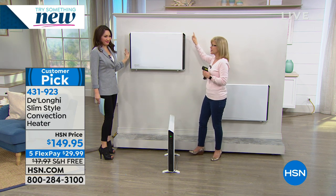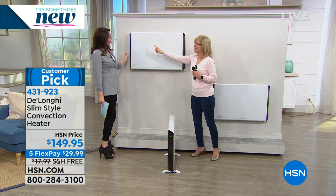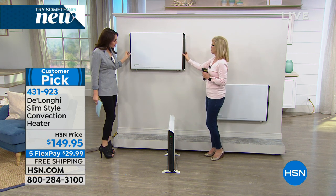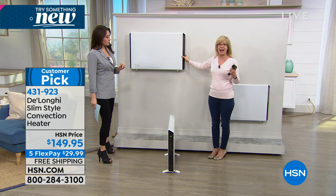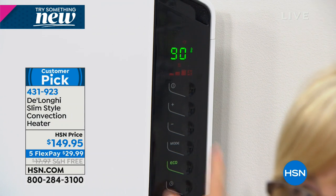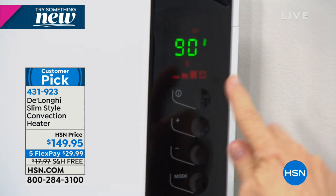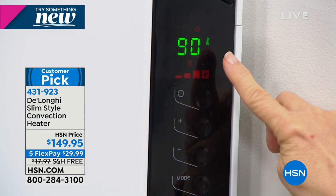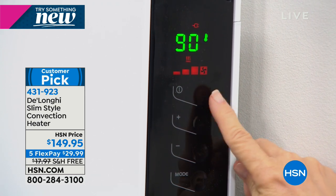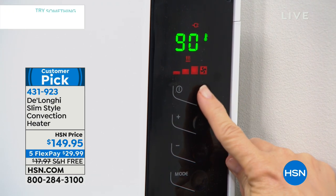It's almost like the surround sound. You get the surround heat all the way around. But we'll show the side panel right here, and I love it too because it's out of the way, so you don't have to be looking at it. So here it is right here. That is your digital thermostat right there that you can set, and then you can turn it up or down. And by the way, it goes all the way up to 90.